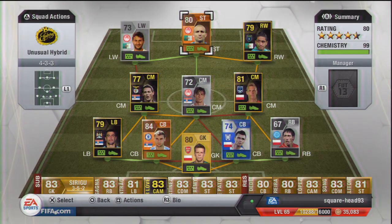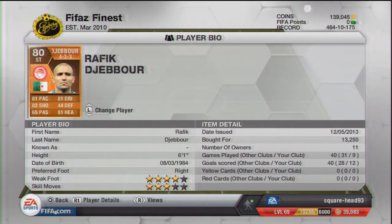Well, no, actually, the man of the match striker was incredible as well. So he's got to go up there with probably top two. Him and the right wing were incredible.